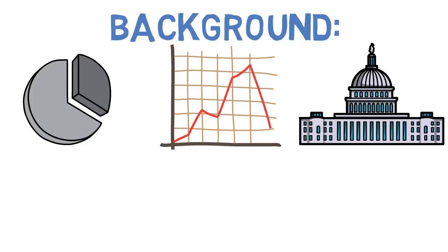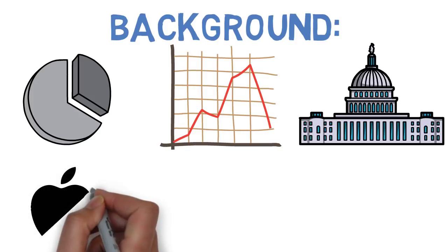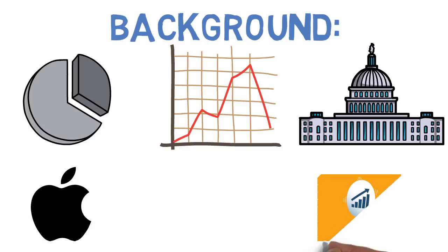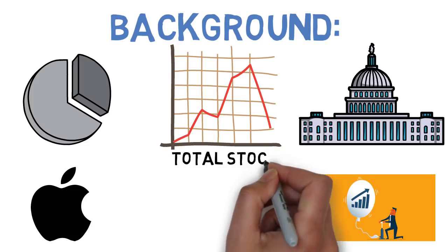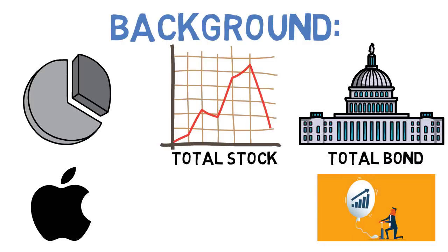But as you can imagine, there are numerous ways that you can split up that 60% in stock and 40% in bonds. You could invest in individual companies, sectors, or even countries within the stock market. And you could choose to invest in government bonds or corporate bonds or even some sort of inflationary bond. The possibilities are seemingly limitless. But to keep things simple for today, I'm going to be assuming that we simply invest all our money into a total stock market index fund for the stocks and a total bond market index fund for the bonds.